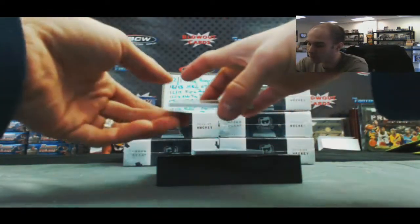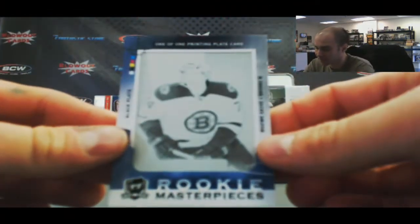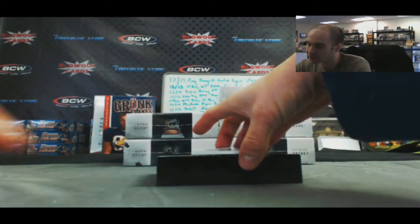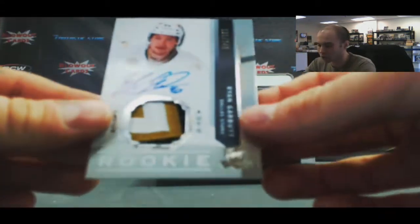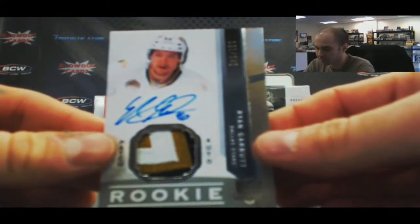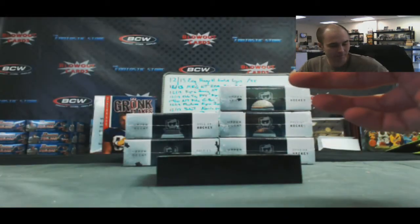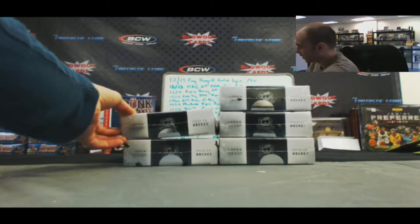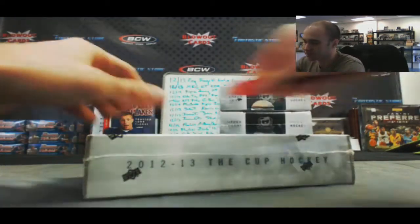We've got a one of one printing plate masterpiece of Maxim Suave. And our last card, pack number one, a Ryan Garbutt. Three color rookie patch, number 249. All right, awesome first box. That scripted sticks is amazing looking. Wait till you see that thing in person.